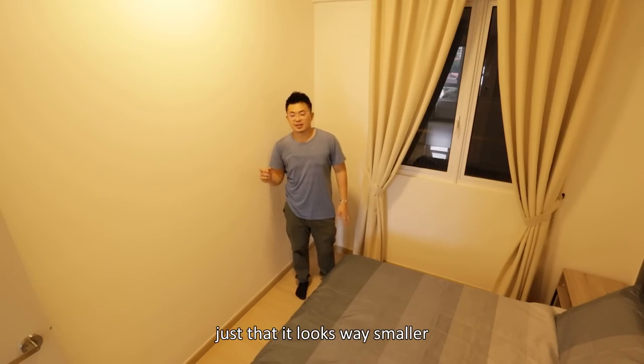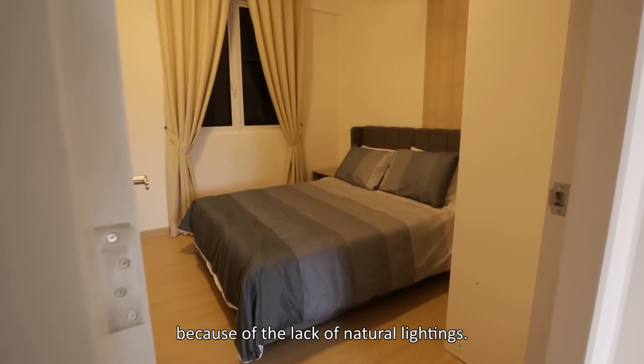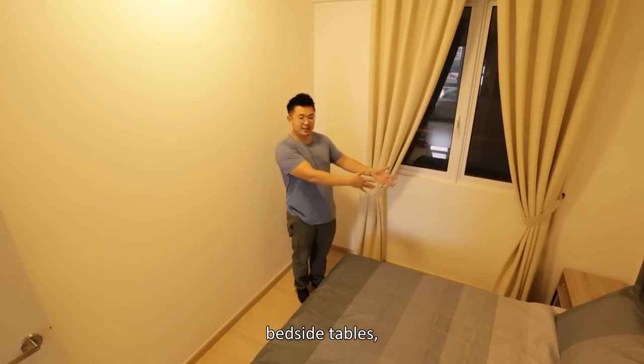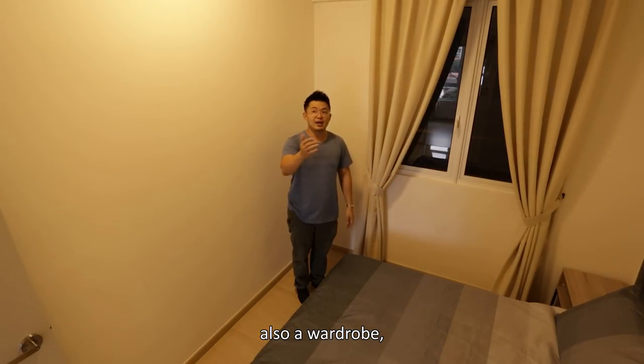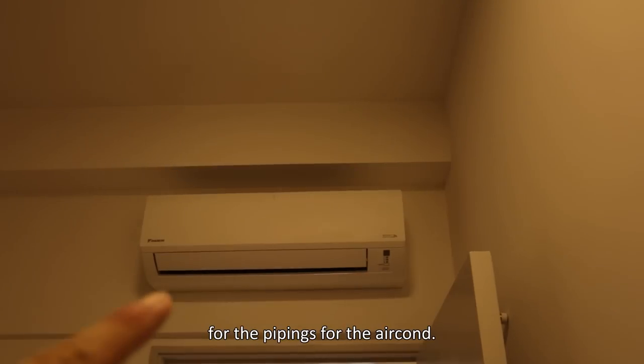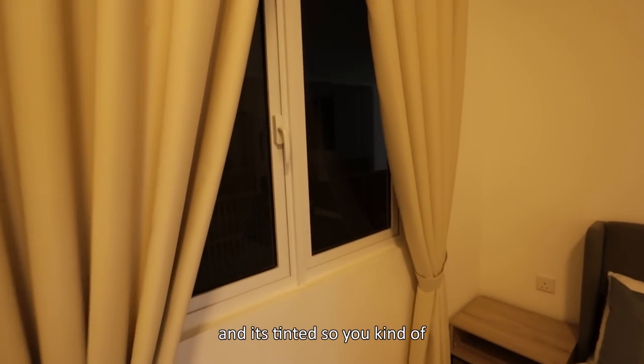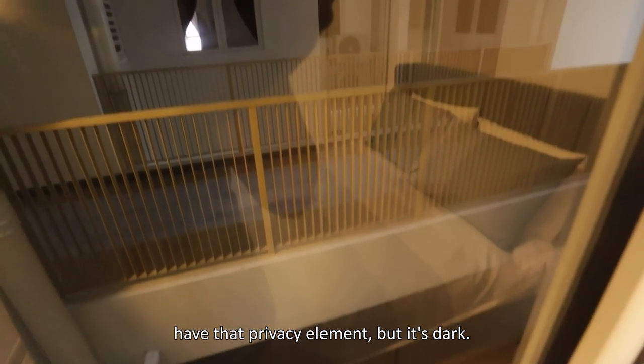It's sufficient, just that it looks way smaller because of the lack of natural lighting. Like, you can still put in a queen size bed, bedside table, also a wardrobe. Just that there will be certain box up around where it's required for the pipings for the aircon lah. This will be the window, and it's tinted, so you kind of have that privacy element, but it's dark.